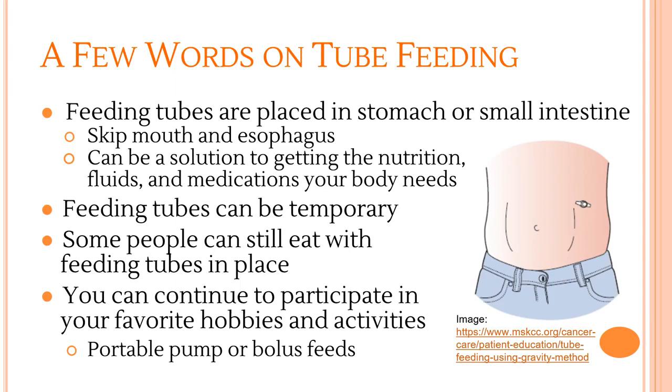Tube feeding may also reduce the need for IV hydration infusions and decrease the number of pills you need to take since medications can be administered via the feeding tube. Tube feeding can be temporary. Some people are even still able to eat orally with a feeding tube in place. It depends on the individual. Many people who opt for tube feeding say that they wish that they had done so sooner, as they feel better overall and are less burdened by not having to force themselves to eat.